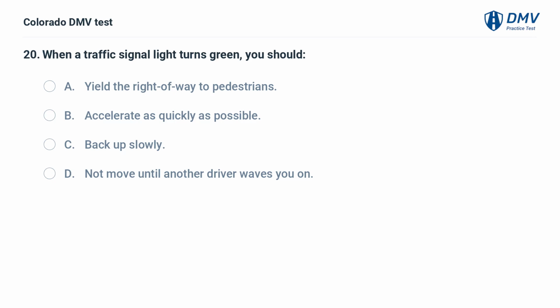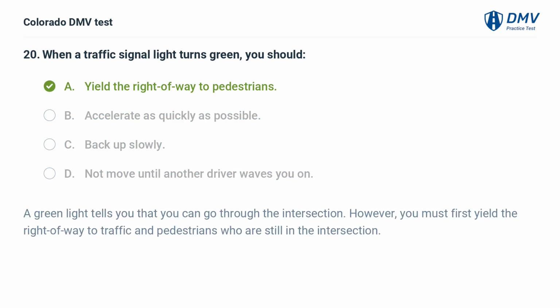When a traffic signal light turns green, you should A. Yield the right of way to pedestrians. B. Accelerate as quickly as possible. C. Back up slowly. D. Not move until another driver waves you on. A. Yield the right of way to pedestrians. A green light tells you that you can go through the intersection. However, you must first yield the right of way to traffic and pedestrians who are still in the intersection.